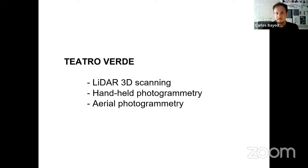So between 2020 and this year, 2022, we had time to process what we recorded before, and then we started figuring out how to do new recordings to complete the full archive of the island. The Teatro Verde was an obvious choice because it has been recently restored in a very ambitious project, so that it is now again, since this spring, open to the public.